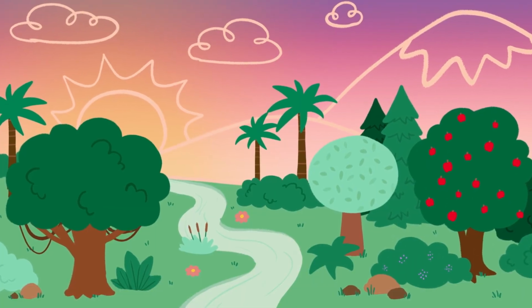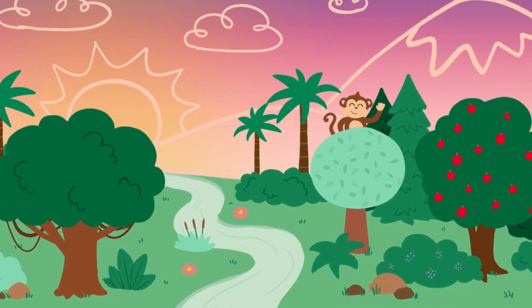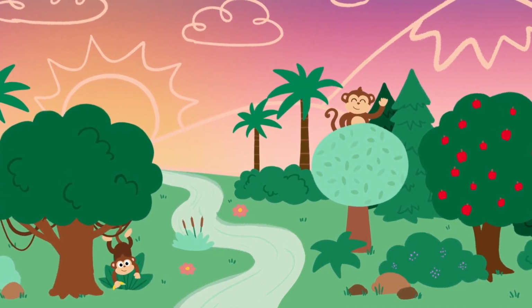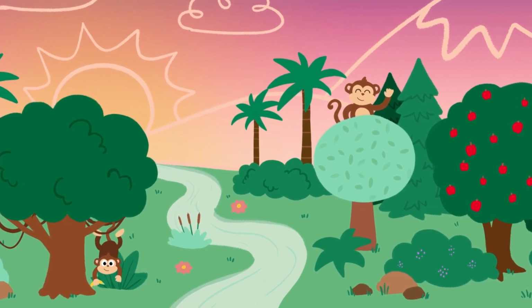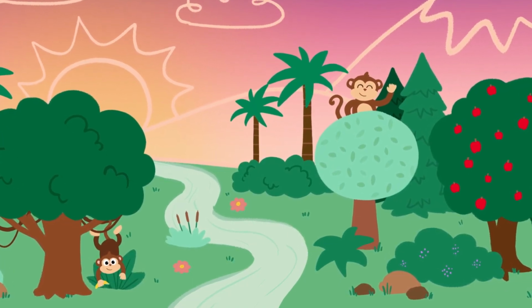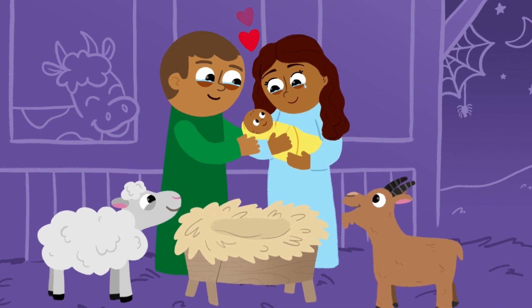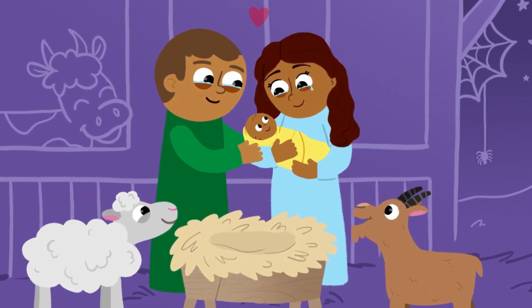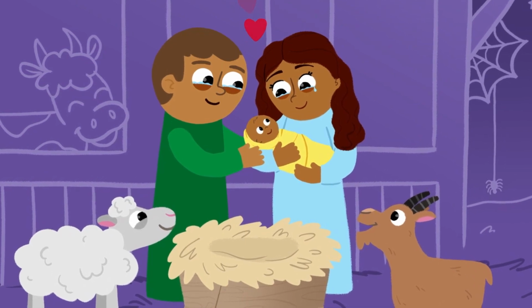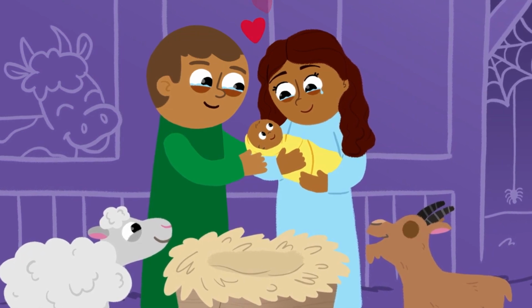In the beginning of the Bible, we read how God created everything we see on earth and the things we can't see out in space and heaven. But God didn't create it all by himself. His son, Jesus, was there with him. And God had a special plan for Jesus. God loved the world so much that he sent his one and only son, Jesus, to earth to be born as a baby.